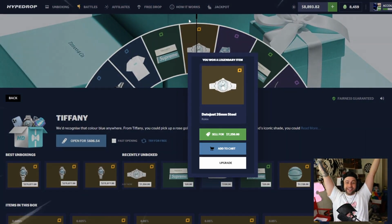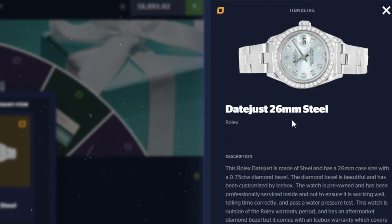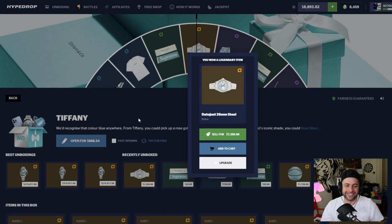Oh, no, we got a Rolex. Okay. Let's go, nice. We got a legendary Rolex from Icebox, it looks like. So it's aftermarket diamonds, but 26mm, very small, most likely a female watch. Not bad, dude. Let's go.